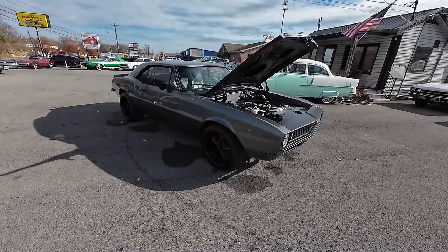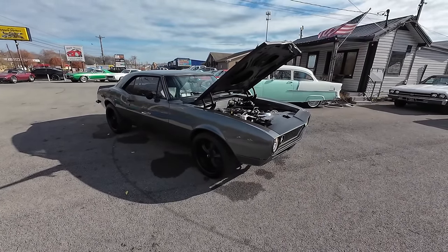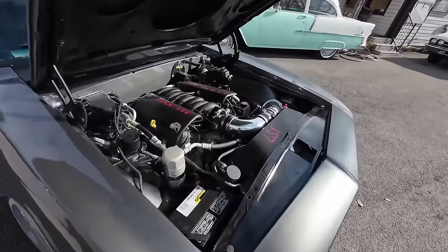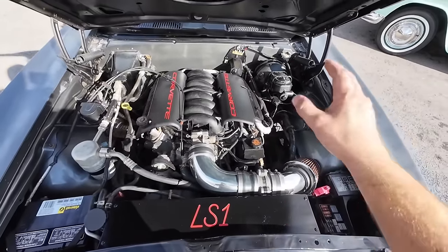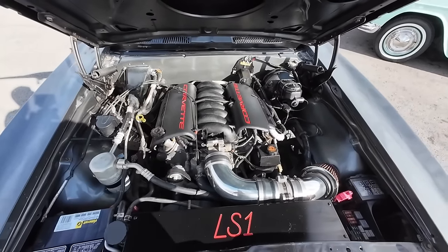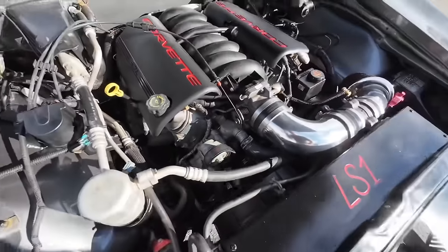Guys, I got a beautiful 1967 Camaro sitting here at Maple Motors. Y'all are gonna like this one if you like resto mods. LS1. This motor has been built. Got too much to list. I've got a sheet in there I can put on the screen and show you, but the basics here, we've got a cam, we've got power steering, power brakes, and I love the way they put it in here.